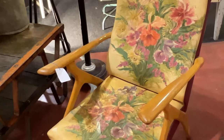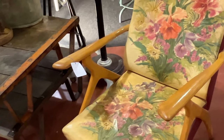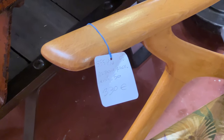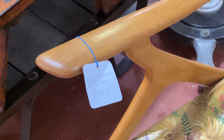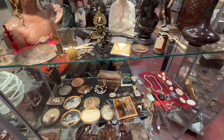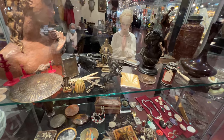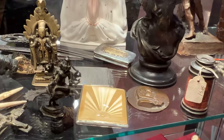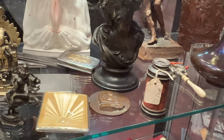This chair is leather with hand painting on it for 330 euros. I've never seen a leather painted chair like that, especially with this kind of wood trim. That's new for me. Ooh, that cute little compact. Ooh, and a little telescope.